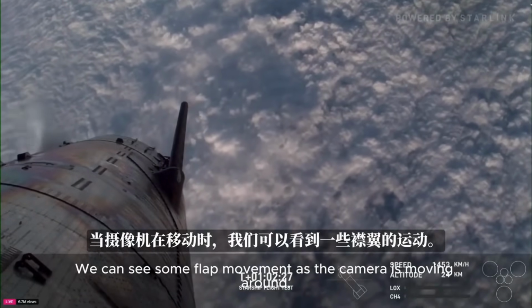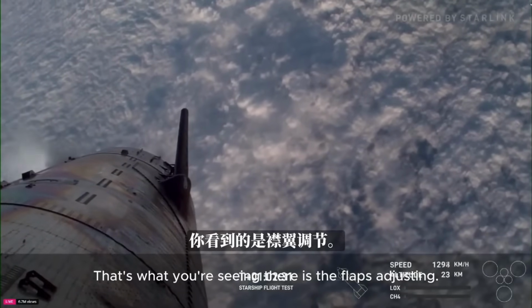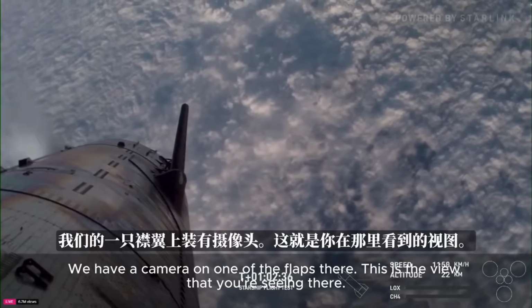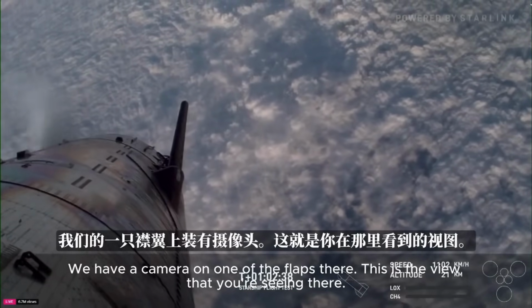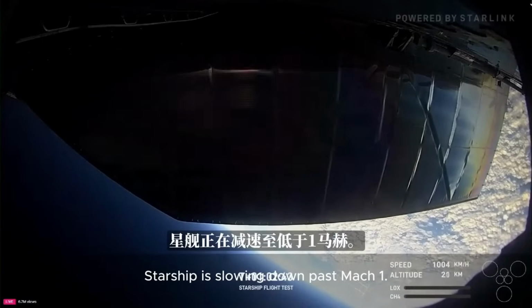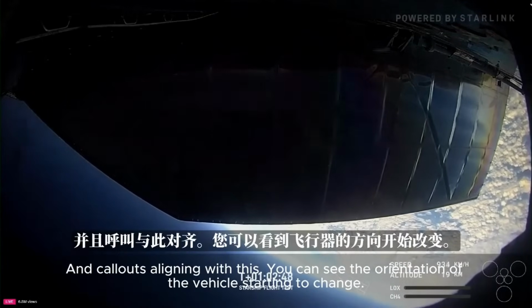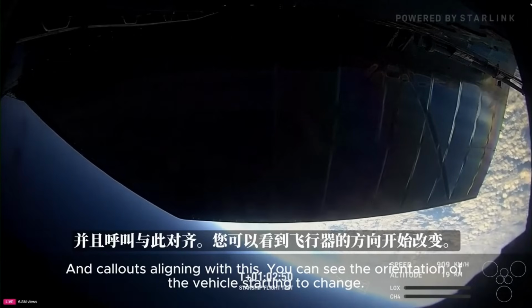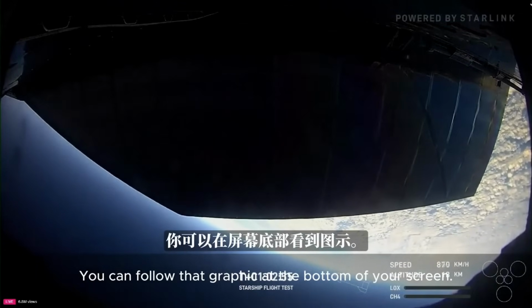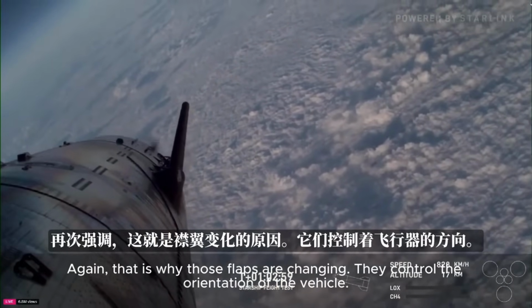We can see some flap movement as the camera is moving around. That's what you're seeing there, the flaps adjusting. And we have a camera on one of the flaps; this is the view that you're seeing. You can also see the graphic at the bottom. Starship is slowing down past Mach 1, and the call outs align with this. You can see the orientation of the vehicle starting to change. You can follow that graphic at the bottom of your screen. Again, that is why those flaps are changing. They control the orientation of the vehicle.